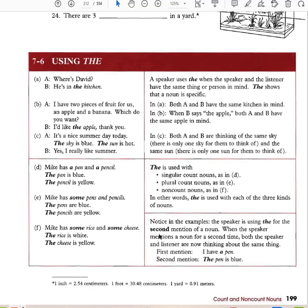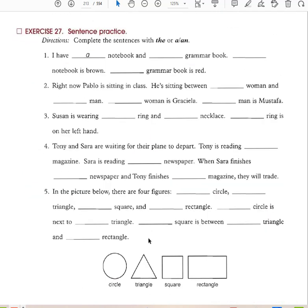Note in the examples, the speaker is using "the" for the second mention of a noun. When the speaker mentioned a noun for a second time, both the speaker and the listener are now talking about the same thing. I have a pen. The pen is blue. So if you're talking about the same pen that you mentioned in the previous sentence, then you could say the pen is blue if you mention it again. So that's one way of remembering it.